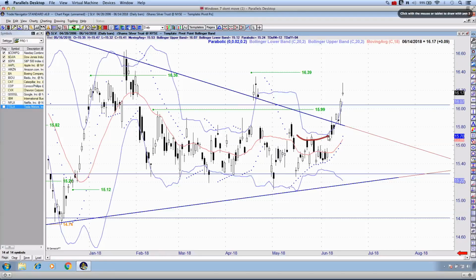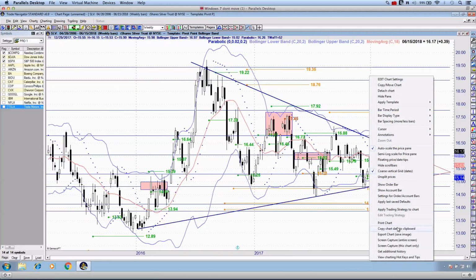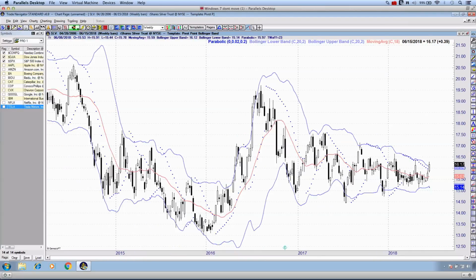But if I bring up the Bollinger Band, you can see very clearly there is a Bollinger Band break. This is on the daily time frame, but when I go out to the weekly time frame, this is where it gets exciting, because honestly, I don't remember the last time that SLV was this tight in terms of a Bollinger Band squeeze. On the weekly time frame, this is about as tight as what we get.